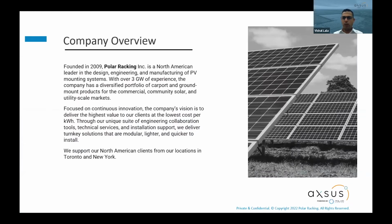Just to tell you a little bit about Polar Racking before we get into the tracker. Polar is a company that was founded in 2009, so this is our 13th year in business. We are a North American leader in the design, engineering, and manufacturing of PV mounting systems. Together, the combined team now has over 3 gigawatts worth of experience on the commercial, community solar, and utility scale solar side of the business. We have a diverse portfolio of products, which includes carports, fixed ground mount, and single axis trackers.